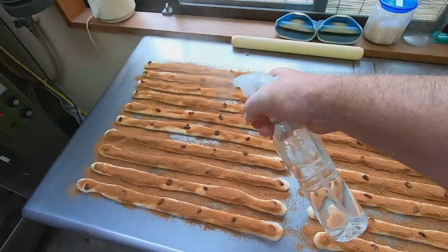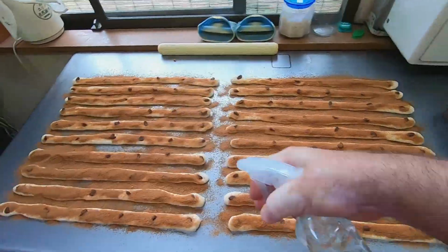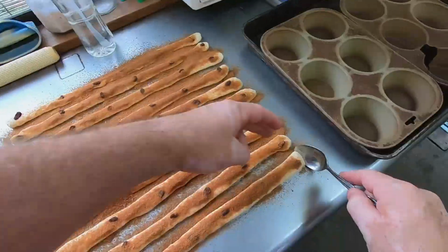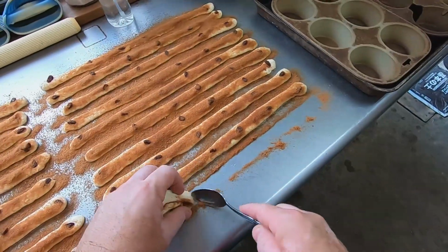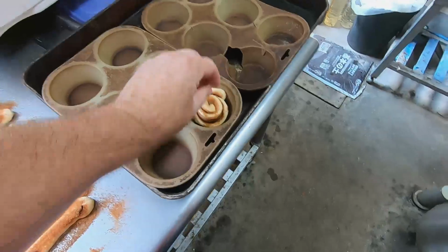Spray some more water on the strips to prevent the filling from falling off when you roll them up. Next, use a spoon or a fork to roll up each cinnamon roll and then put it in a silicone muffin pan, just like this.